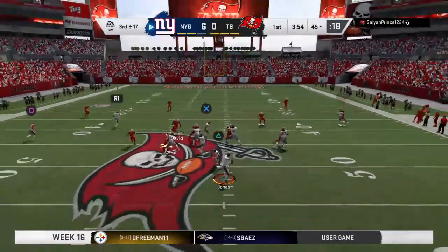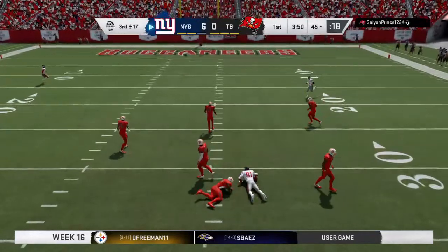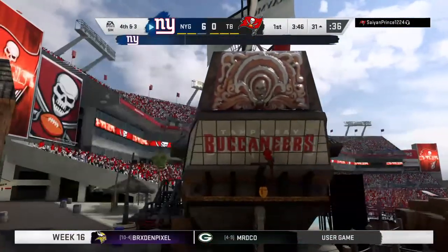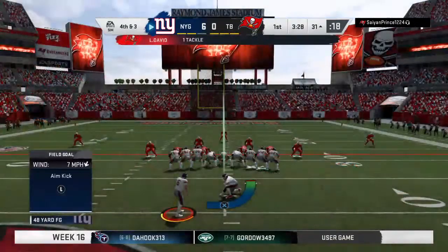Jones fakes the give to Barkley, and he's got it. Got his man on the end route. Complete. And they'll get him down about 3 yards short of the first. 14 yards is the pickup there, but it'll still lead to a 4th down.